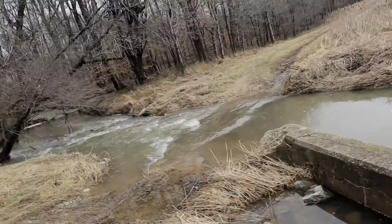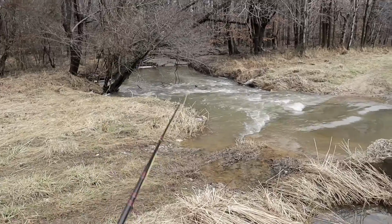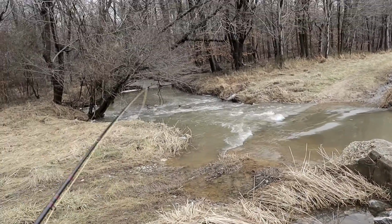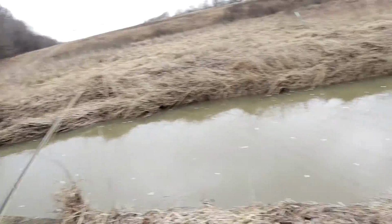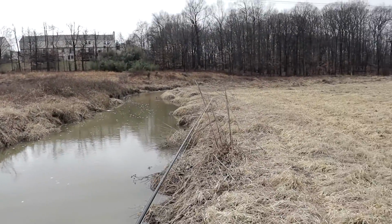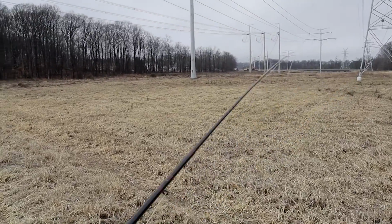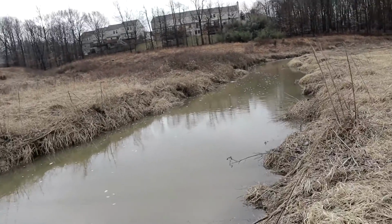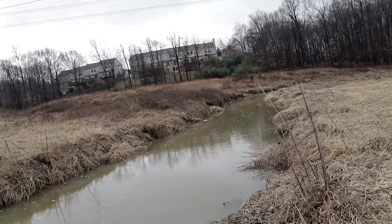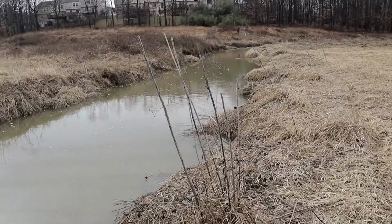So it goes further down in there. It looks like crap right now, obviously. It's cold up here in Maryland. It goes down there, and then it's just this long stretch of water that winds all back up in here. We live right over there. It's under some power lines. It's a really cool little spot. It's where I learned how to fly fish.